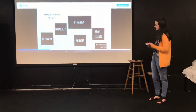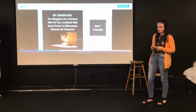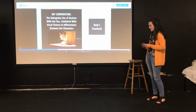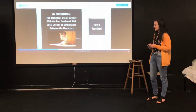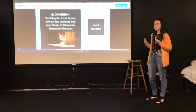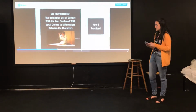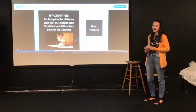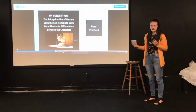So for my practicality and my convention, I studied the Rakugoka's use of gesture with the fan combined with vocal choices to differentiate between the different characters. I chose this because it's an important aspect to Rakugo, as the solo performer needs to be able to use their gestures and their mannerisms to stereotype the different characters so the audience doesn't get confused, and as well as the audience, this type of acting also helps the audience to get more engaged, as they have to be aware of when each character is talking.